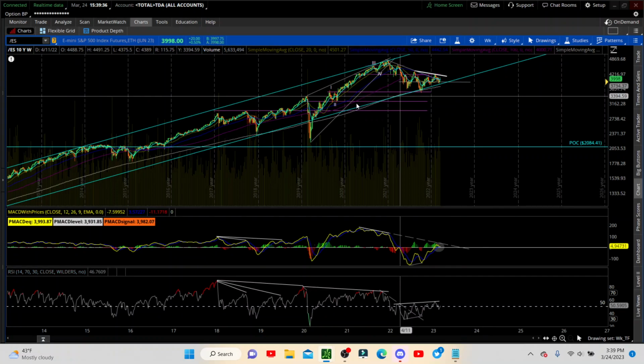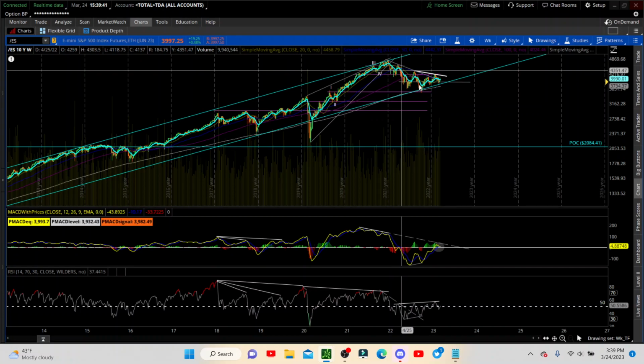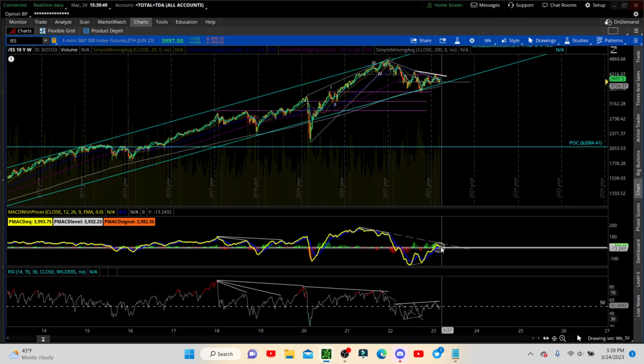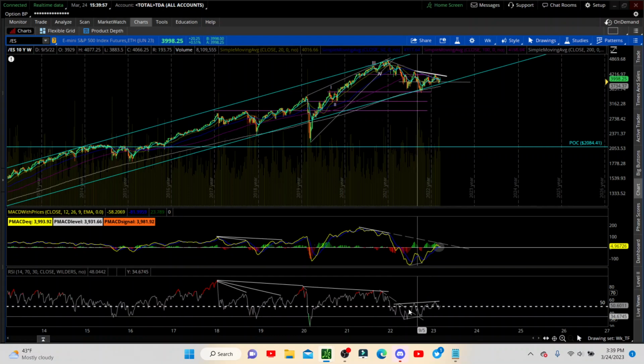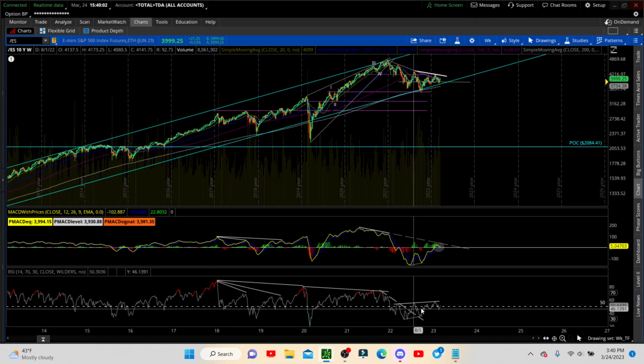So we have the weekly time frame. We have the ascending triangle that broke down. We have lower highs, lower lows. If you look at the MACD, we're right into resistance. We are trying to make a bearish crossover, but you can consider us in a neutral area right at that zero line. The RSI, it's not strengthening. I believe this is signifying a bear type wedge or a bear flag.